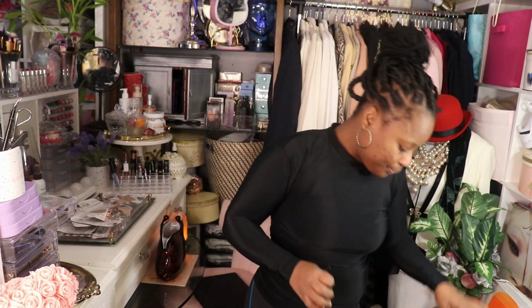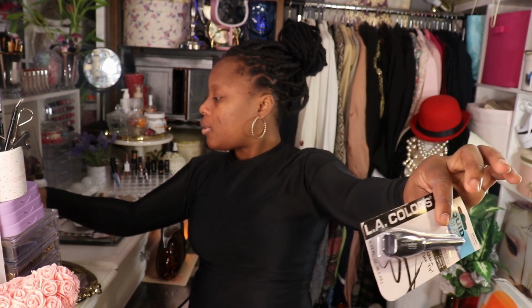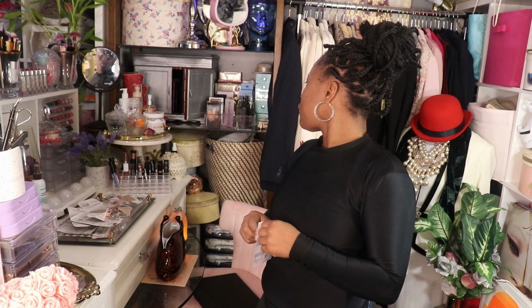It comes with a little brush, and then the other end is this, and I like these because I can sharpen them and they don't dry out. And then this is the liquid eyeliner. I always pick this up. They are very useful. Easy to travel with as well. I like these.